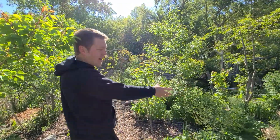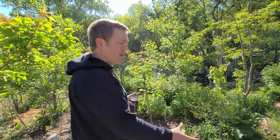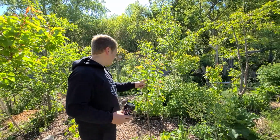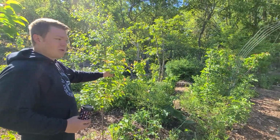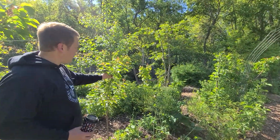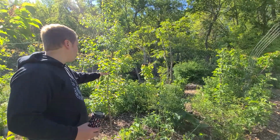So if you're thinking about the actual design elements that I'm really trying to promote, it's this apple tree and this pear tree. This one was almost dead last year. It really got confused when I transplanted it. But this year it's actually growing quite vigorously and did flower pretty well.